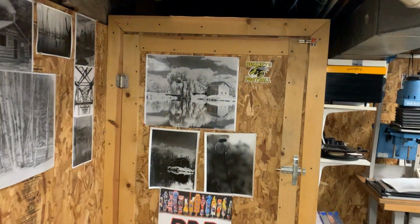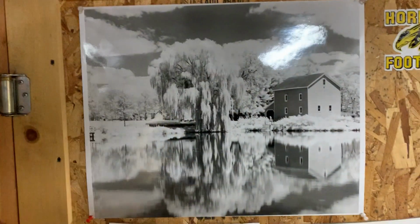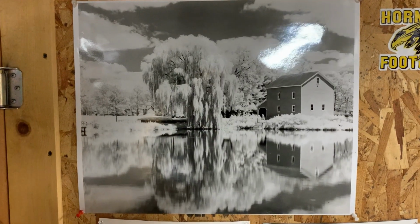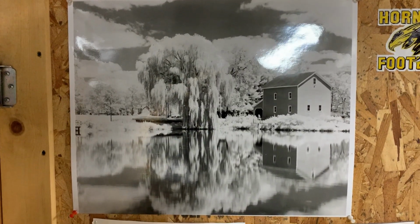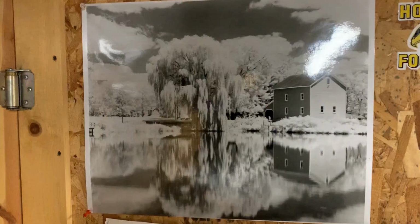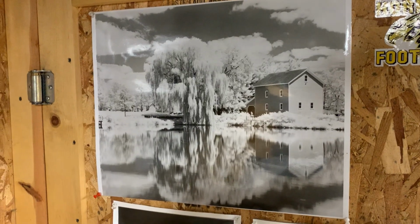While we're waiting for the film to fix, I've got about a minute left in the fixer. I'll show you, this is a print I made. Took this photo probably a year or so ago up at Beckman Mill. Same park. I didn't take a picture of the mill this time. But this is with that Rollei IR 4x5.